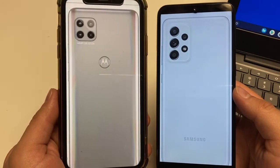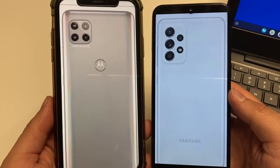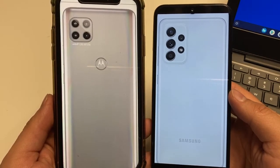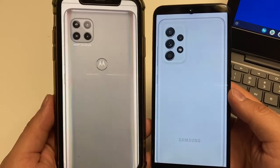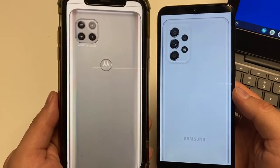You do have water repellent coating on the Motorola Ace 5G, but you get actual dust and water resistance, IP67, on the A52. You can actually submerge it in water up to 1 meter for 30 minutes, so the advantage goes to the Samsung.